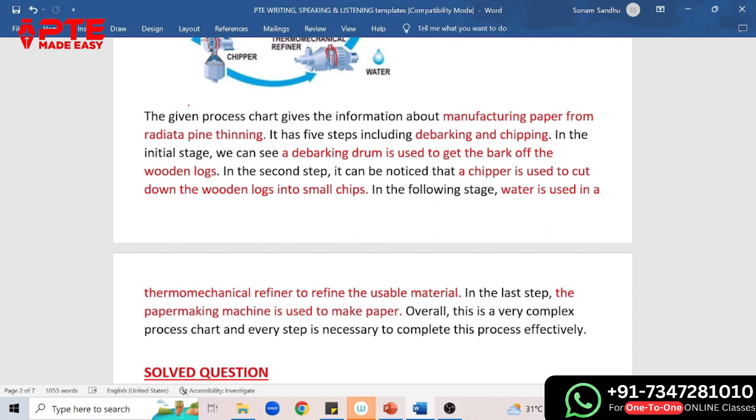It has 5 steps including debarking and chipping. So there are 2 steps in between. One is debarking, other is chipping. So it has 5 steps including debarking and chipping. That's what we are going to write. In the initial stage, we can see a debarking drum is used to get the bark off the wooden logs.